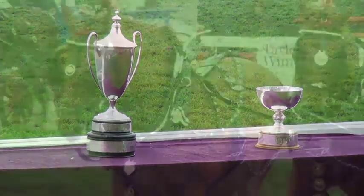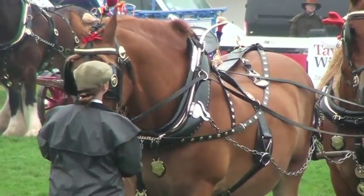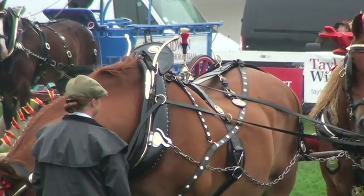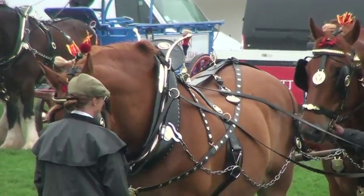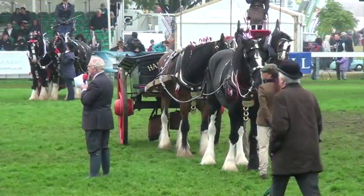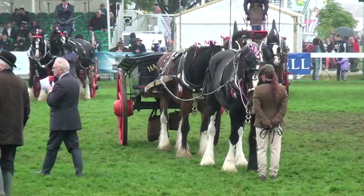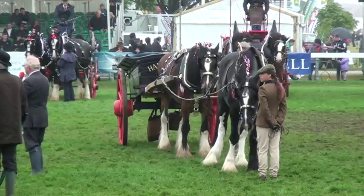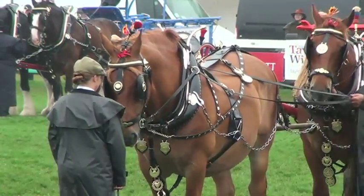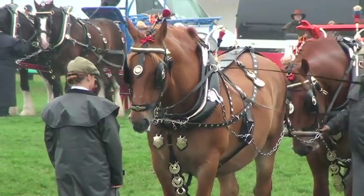Well, we'll ask Paul Smith in a moment exactly where the Suffolk Punch stands today, because Paul Smith is one of the huge enthusiasts. Meanwhile, Judge David Curtis. And look at that wagon, the wonderful Suffolk hay wagon, looking as good today as the day that it would have come out, best part of 100 years ago.